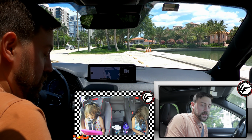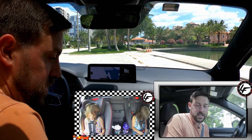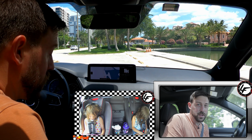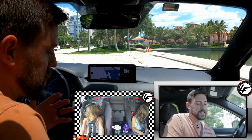So this vehicle is going to continue to sell well for Mazda. I can't wait to see what they do with the next CX-5. If it's gonna stay front wheel drive, no one really knows. It could be rear wheel drive inline six, but yeah.